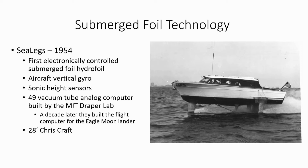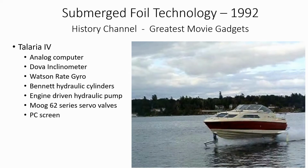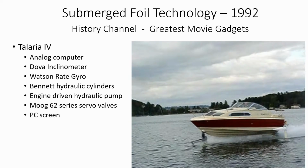In the late 1980s, High Point was created. It had an analog flight computer. Its test flying was done on Lake Washington. This is probably the first big hydrofoil flown with a digital computer. It had an IBM PC, an 8080 microprocessor, and that controlled height only. Here is Solaria 4 using mechanical height feedback and analog electronic hydraulic control of the roll.